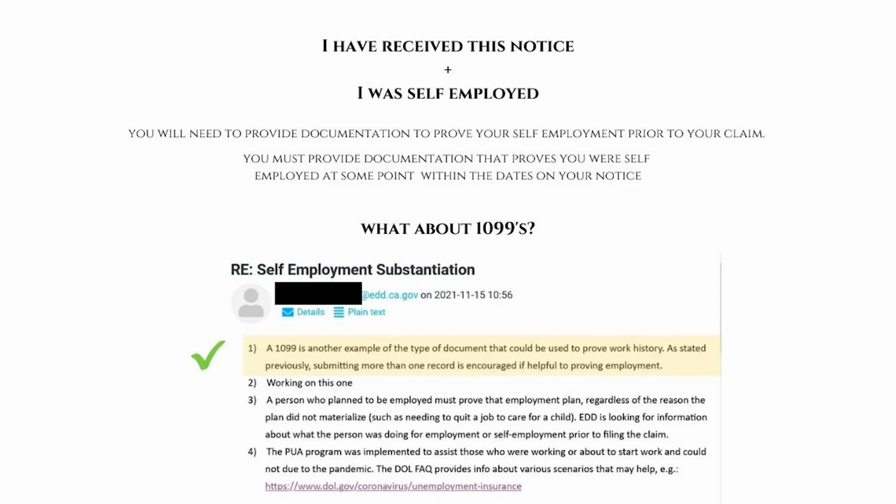Back in the winter when EDD was verifying how much you earned and asking for income verification, they did not accept 1099s because 1099s only showed gross income and unemployment claims are based on net income. I asked my contact at the EDD to confirm that sending a 1099 was acceptable, and he did confirm that yes, a 1099 is another example of the type of document that could be used to prove work history.